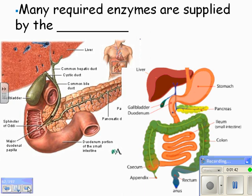Many of the required enzymes are supplied by this organ right here. It's called the pancreas. If you look at this, here's the stomach. It's kind of hard to see on this. And here's this little section, the liver and the gallbladder. So here's the liver, here's the gallbladder. This is the small intestine, and the food has just come out of the stomach, which would be up here.